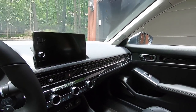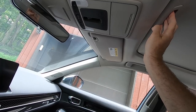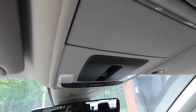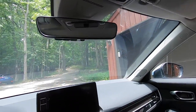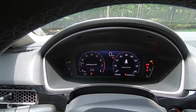Because this is a touring with a moonroof, here it is, that actually hurts interior space. So we get 96.6 cubic feet of interior space up here instead of 99, but I still feel like I have plenty of space in here. All right, starting it up, I'll let you see. There's what the screens look like.